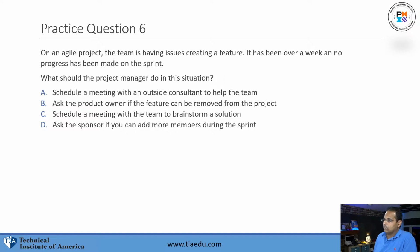Question number 6. On an Agile project, the team is having issues creating a feature. It's been over a week, and no progress has been made on the sprint. What should the project manager do in this situation?